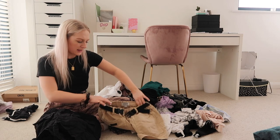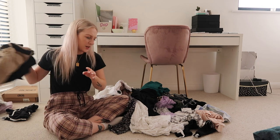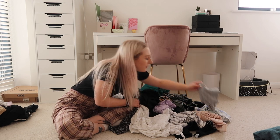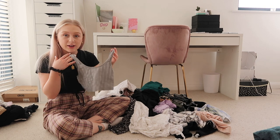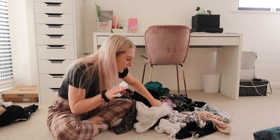I've also got a few pairs of these kind of shorts, and I think I'm gonna say goodbye to those. I imagine they won't be in trend next year, I feel. Oh my gosh, this is so old. This is a little crop top from Topshop. Look how small it's turned, because I've washed it so many times. That is going, that is definitely going.